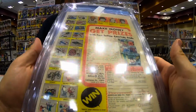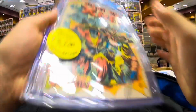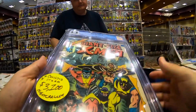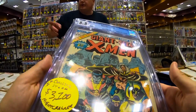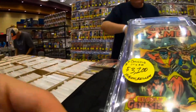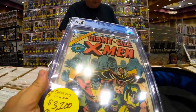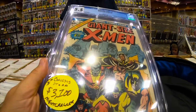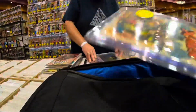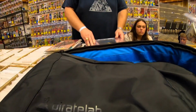So I'm on the hunt to get a Giant-Size X-Men back in my collection. And if you watch my previous video, you know that I sold my Giant-Size X-Men 3.0 for $2,200 cash. This book is the time to buy at the time of this filming right now because it is so low. These 5.5s are selling for $3,100, and I'm sure I could get a better cash offer than this. So I'm super interested in that.